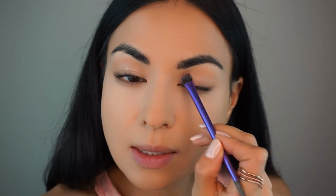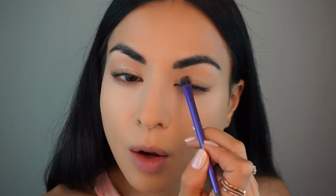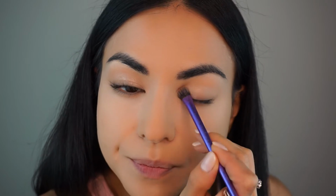The application on these eyeshadows are okay for the price. I mean, of course, they're not the absolute best, but for the price, I think it's a good option. And if you do apply an eyeshadow base or concealer like I did, the eyeshadows pop and they might last all day.